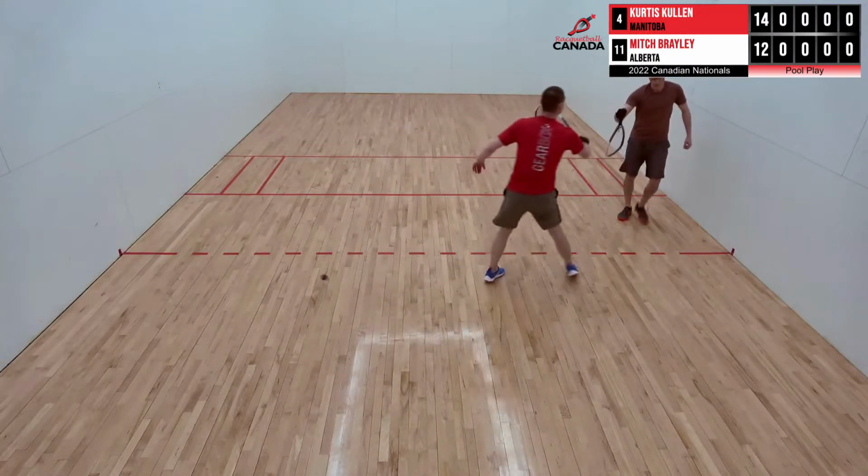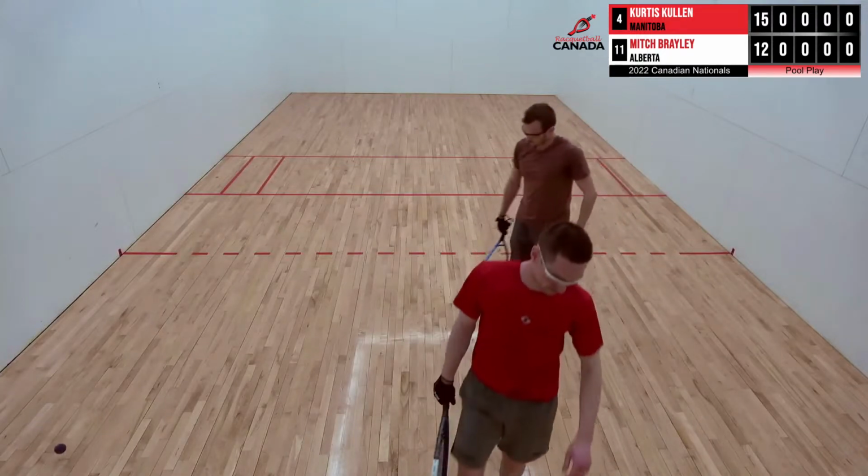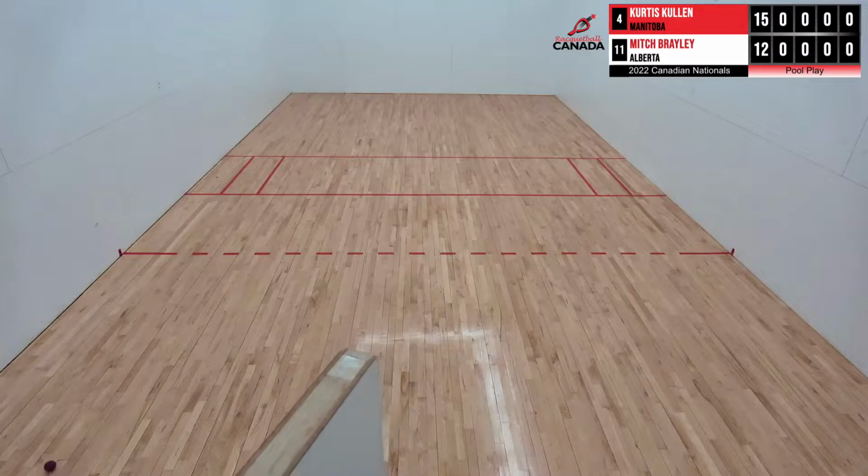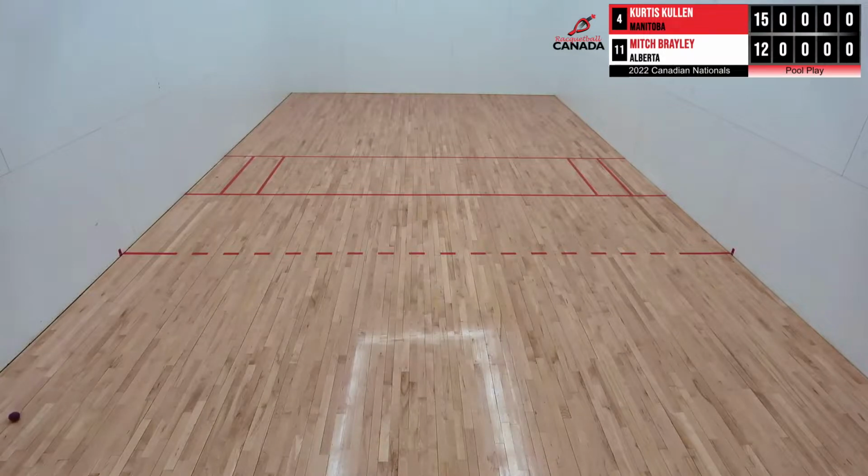Look at that for a cross-court winner. Backhand side, ripped it. Kurtis Cullen brings up game point number one, 14-12. Wow. Well, Brayley went for the pinch winner deep in the back of the court. It stayed up. Kurtis Cullen ripped it into the left corner, showed him what to do. Claims the first, 15-12. So Cullen takes the first. Brayley's got work to do. We'll be back for game two in just a minute.